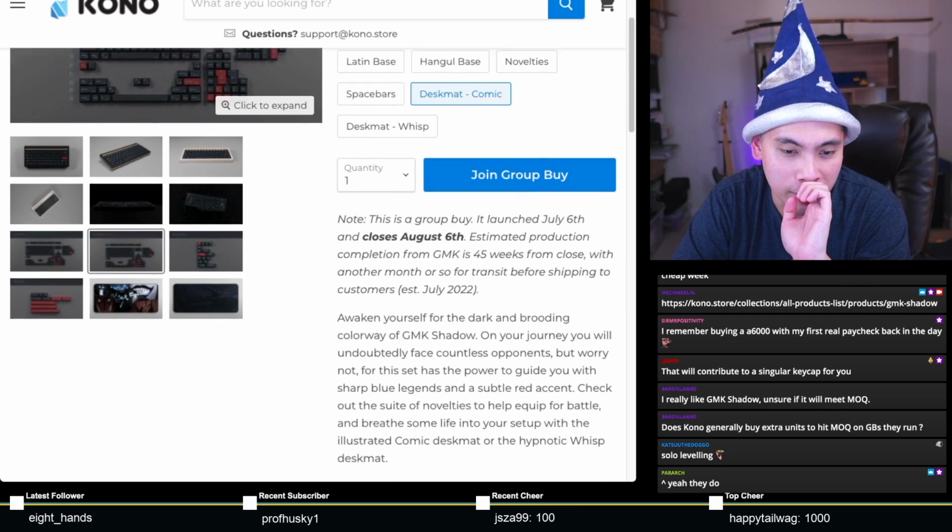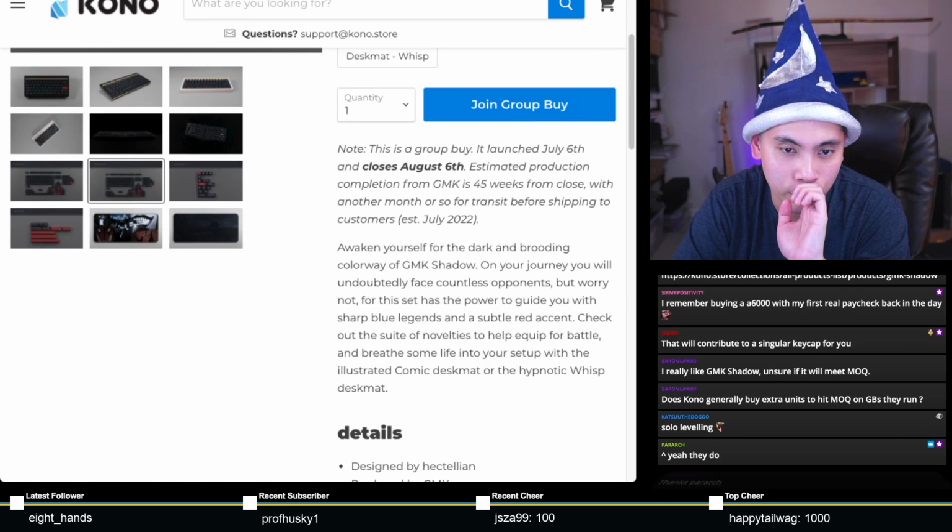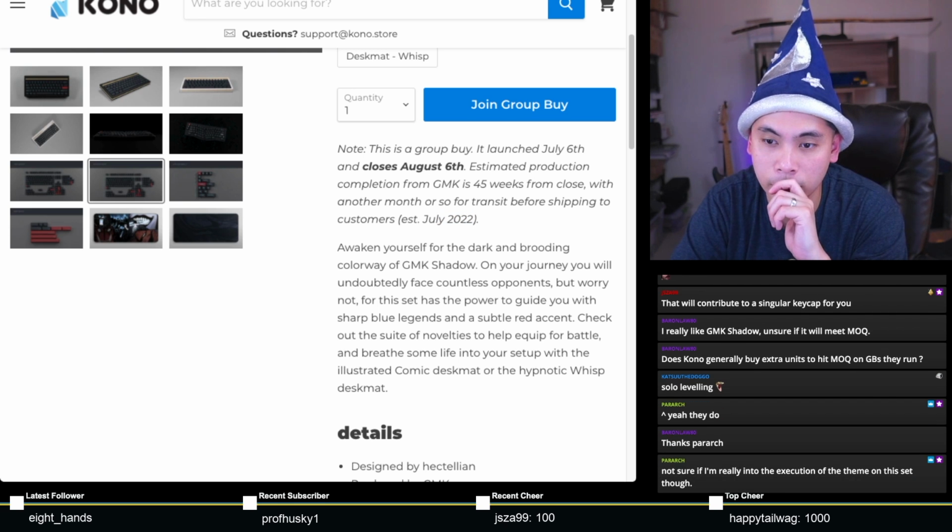Let's see. This being a GMK set, I'm expecting this sometime next year, Q2 maybe. That's right, July 20. Okay, yeah, that's about Q3 actually.